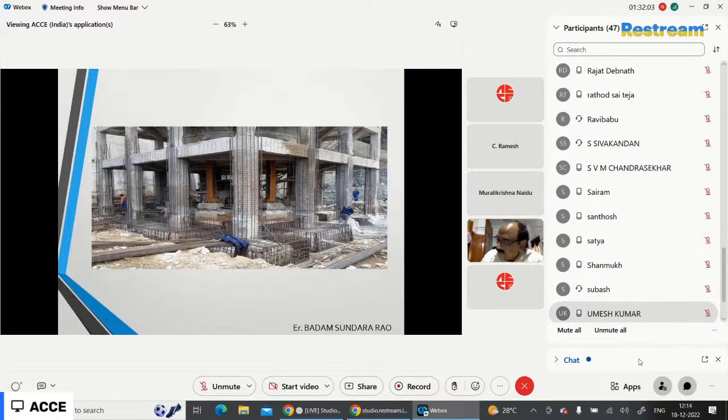Sir, I am not very well versed with dampers, but to my knowledge, dampers are generally preferred where the earthquake zones are 4 and 5. But for zone 3, dampers are not that much needed. Anyhow, I'll go through the literature and revert back to you, sir.